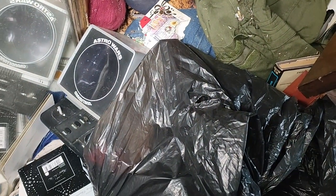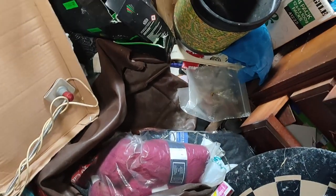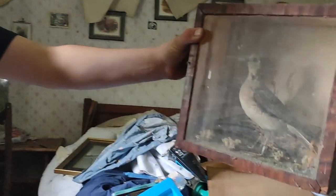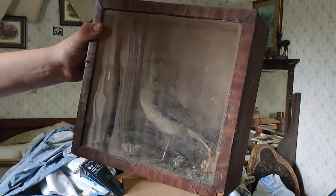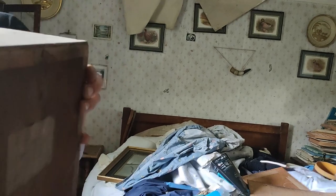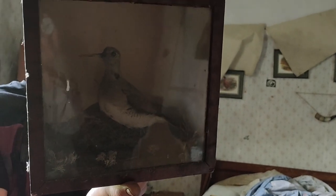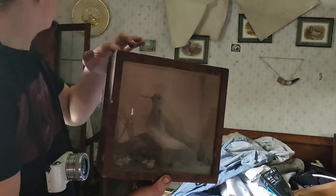You got all sorts left on the floor. I don't like moving stuff, but I don't like treading on things. I mean, it's full in here. Oh, that's better. What's that? Oh, that's cool. I think it's a woodcock. Actually, it's got something on the back. Does it say woodcock? It says something. Put it back where I got it from. Oh, it's just cluttered in here. I think it's a woodcock.